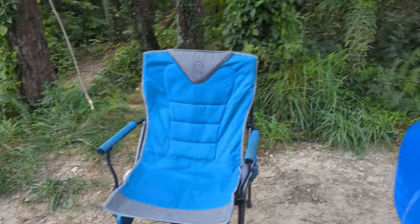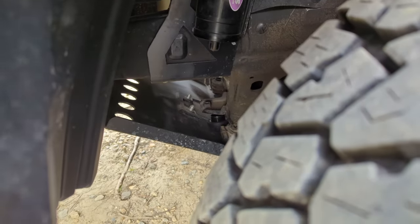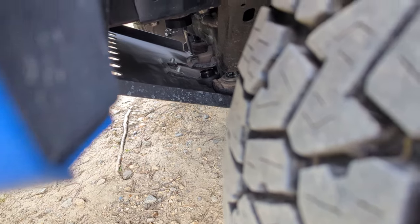Right here, kind of chilling, right? And I look down into the skid plate. See if I can show you. And right there is the cap, just sitting there. I don't know how or why or when that happened, but apparently at some point the cap fell off, and I again don't know how, why, but kind of weird.